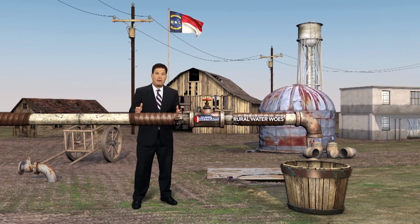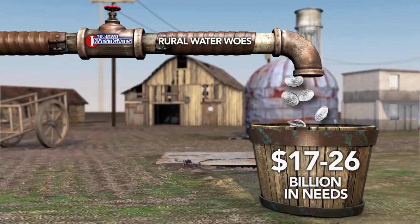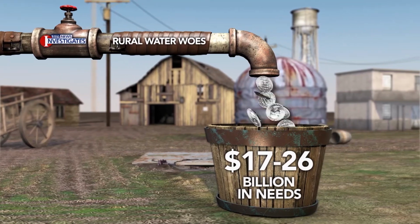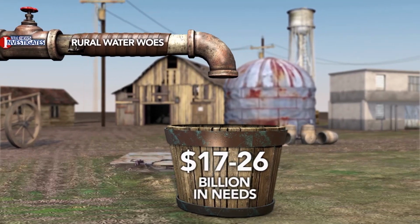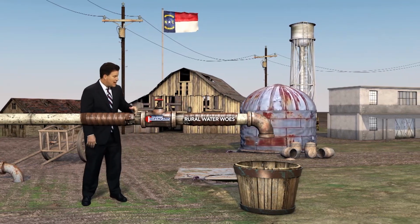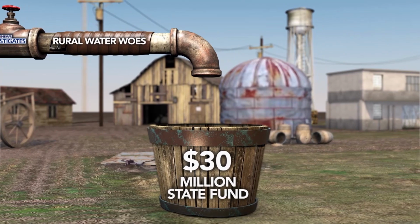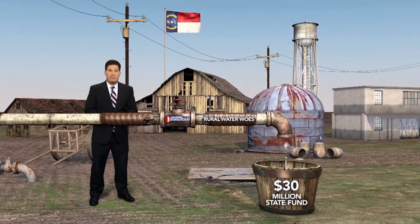Let's start with North Carolina's giant infrastructure gap, an estimated $17 to $26 billion in needed water and sewer upgrades. Much of that is small rural systems. Yet the state fund designed to deal with that is just $30 million. Truly a drop in the bucket.